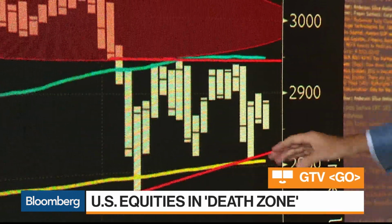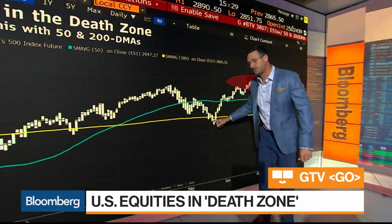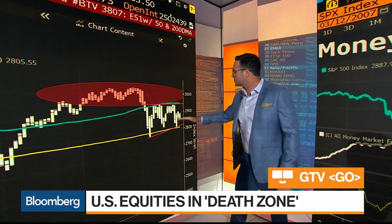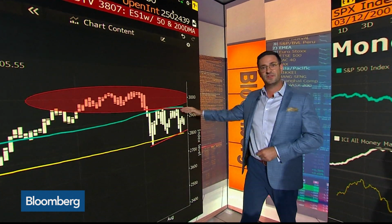And then right below, we have a flat 200-day moving average. And if you look back here, that has been a pretty good guide for support the last few times. So we tested it once, we tested it twice. So as long as we're above it, we're going to stay bullish in our call. However, cautious because we are stuck under the 50-day moving average.